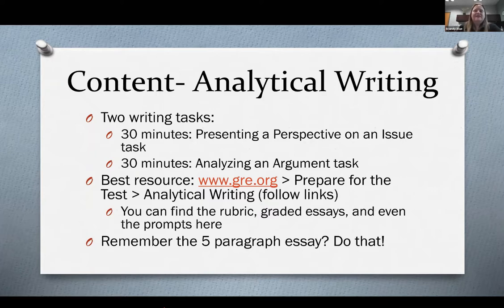The analyzing an argument task is a little more unique in that you are presented with an argument that somebody has already written, and your job is to pick it apart for any flaws in logic or reasoning, any misuse of statistics or data. Basically find the flaws in it.